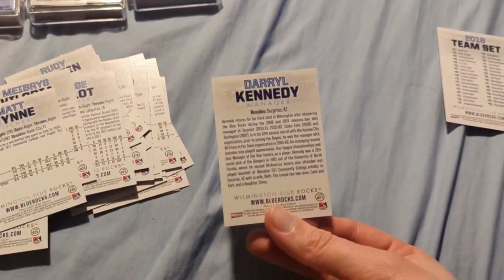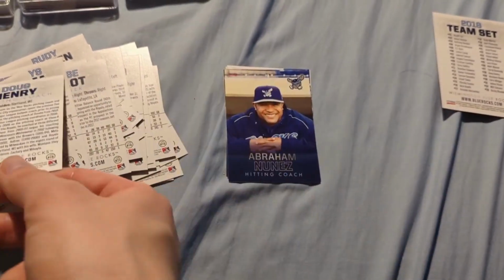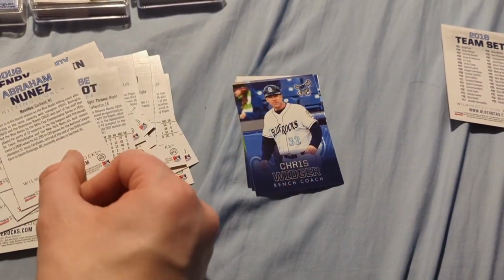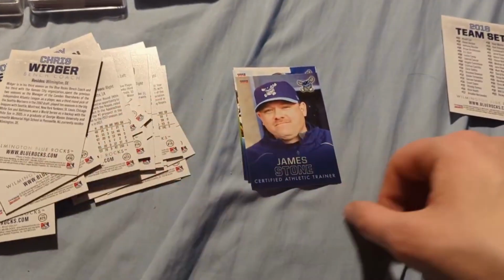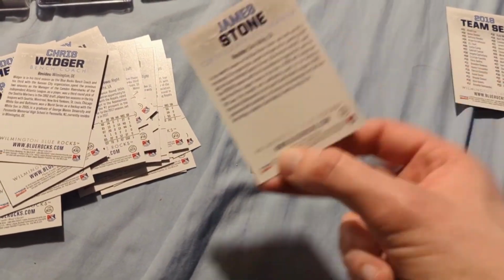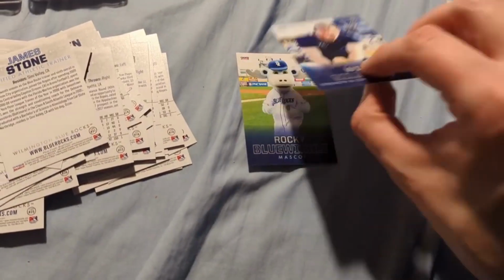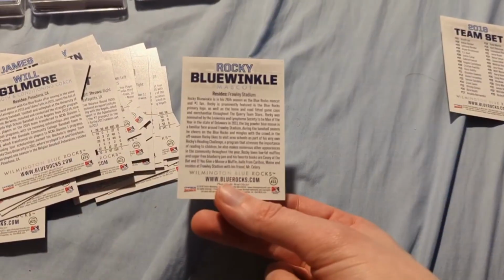Daryl Kennedy, the manager. Doug Henry, the pitching coach. Abraham Nunez, the hitting coach. Chris Widger, the bench coach. James Stone, certified athletic trainer. Will Gilmore, strength and conditioning coach. And Rocky Bluewinkle, mascot. There we go. Even though it's technically at the back, I'm going to stick that in the front.